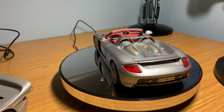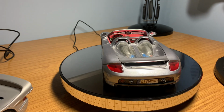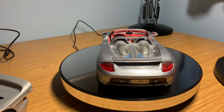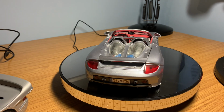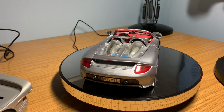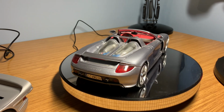Really good levels of detail, and I've done an in-depth review on this model car and it seemed to be fairly popular. Got 600-700 views, I believe, so it is a very good model, and I think collectors do consider this to be a good starting point for a 1:18 model car collection.